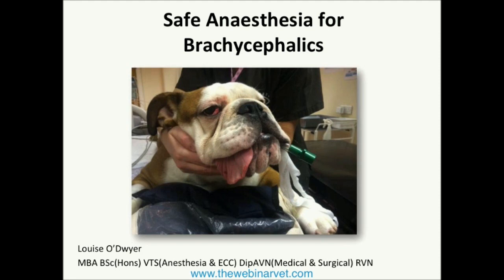We definitely see more of them in our clinic. We seem to have a pug more or less every day that's in with us with aspiration pneumonia, or a French bulldog. So we're definitely seeing more of these cases and dealing with issues that they get, sometimes relating to anaesthesia. And these brachycephalic breeds, we're all familiar, they've got these anatomical considerations that may affect anaesthetic outcome.